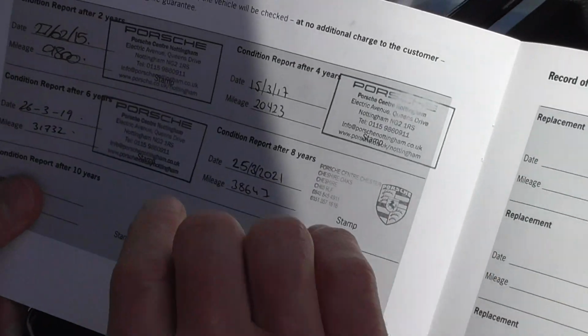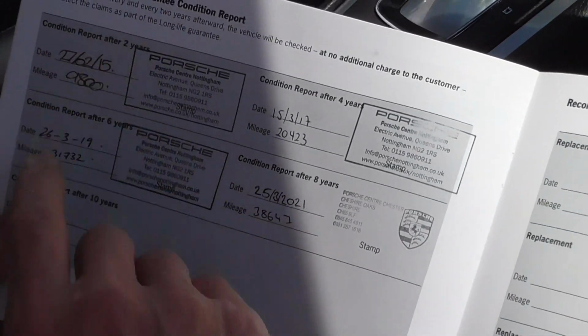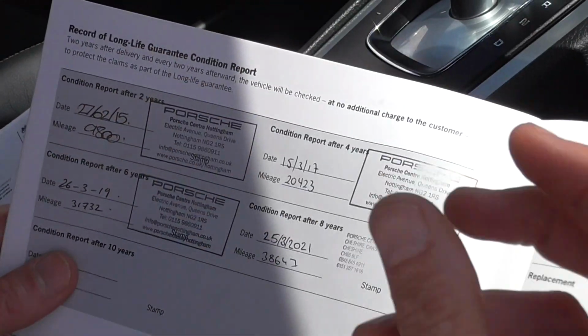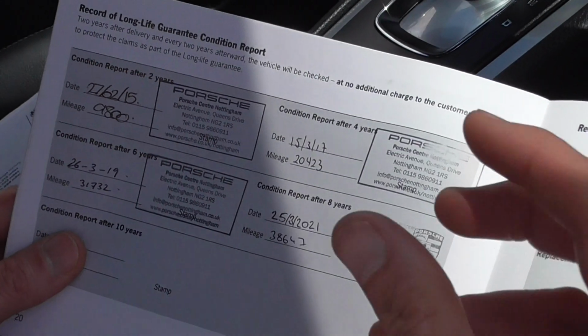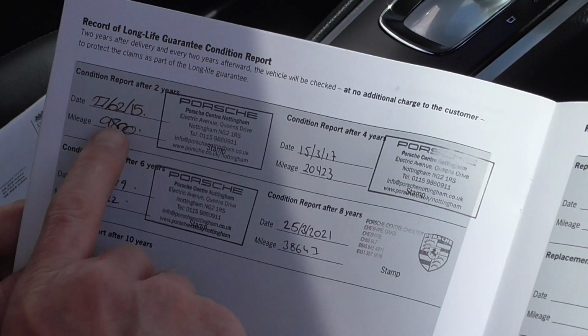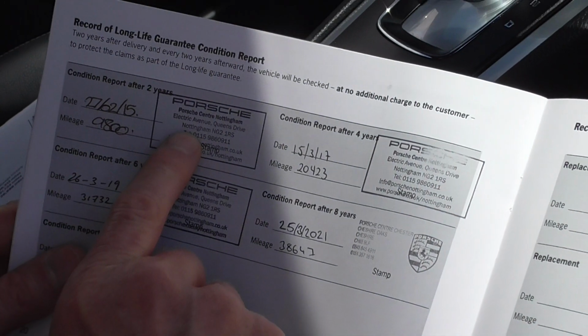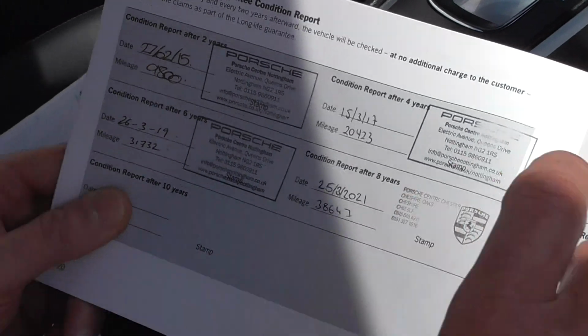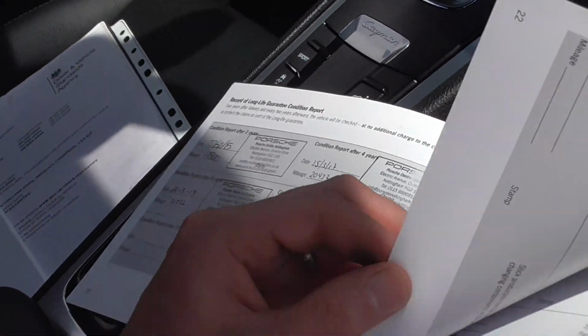And then we've also then got the long life guarantee. So that is Porsche going over the car, making sure that this car is as good a condition on the body side, so future-proofing the car. And that is again at every service centre: Porsche Nottingham, and Cheshire Oaks, Porsche in March this year when it was done.